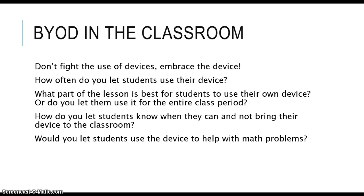So some questions I have for those of you that have used the BYOD in your classroom. How often do you let students use their device? Is it something you let them use every day, once a week, depending on the lesson? What part of the lesson is best for students to use their own device? For warm-ups every day, or for just when you say, or do you have a system for when they can use their device? Or do you let them use it for the entire class period just to have it out and it's something they can reference every day?